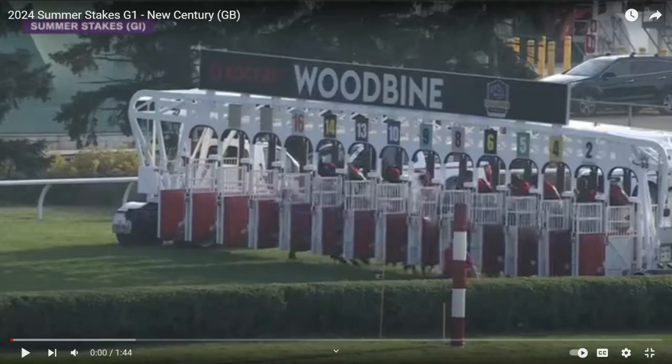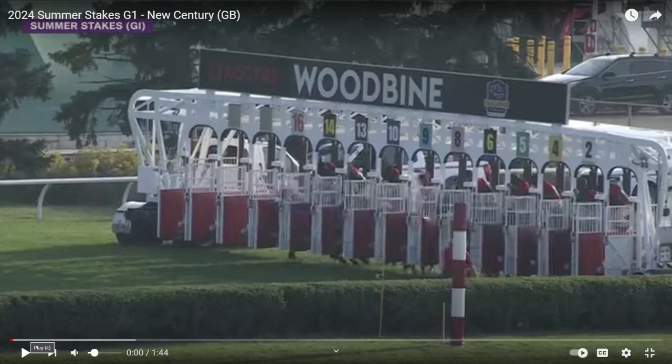So here's the Summer Stakes, and for our reference, New Century is in the 10 hole. El Kudra is right next to him in the 9 hole. And Dream On is in the 2 hole, which turned out to be on the rail due to scratches.